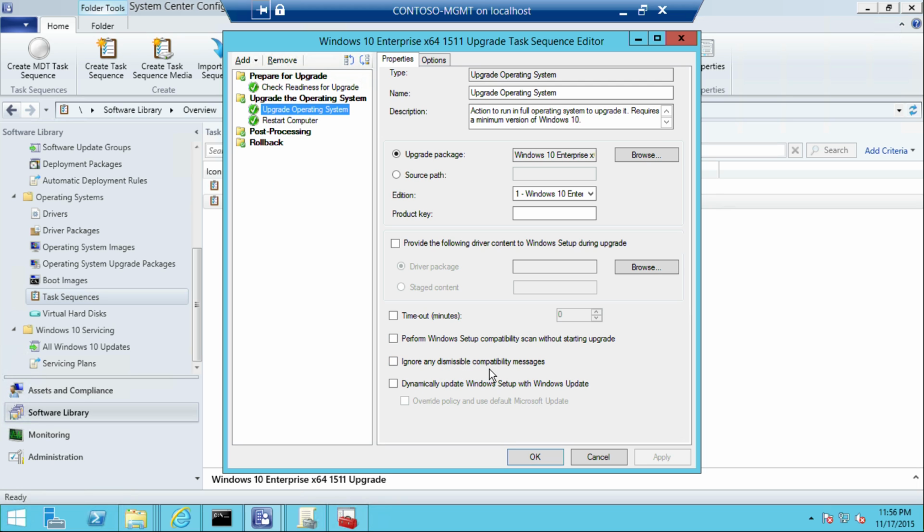Ignore dismissible compatibility warnings, so there may be some things that it detects that you're saying, that's okay, go ahead and upgrade anyway. And then there are options around dynamic update as well, including don't go to WSUS because it won't work. Go ahead and try to pull them directly from Windows Update anyway. You can also specify additional drivers that you want to pull down. It will bring those drivers to the local machine and then add the command line switch to import those drivers, to have setup take care of importing those drivers during the upgrade.